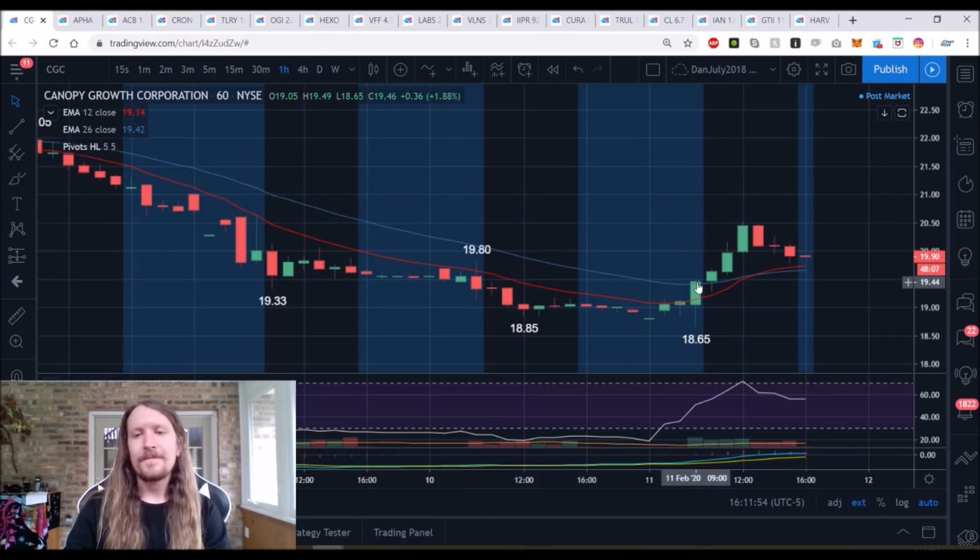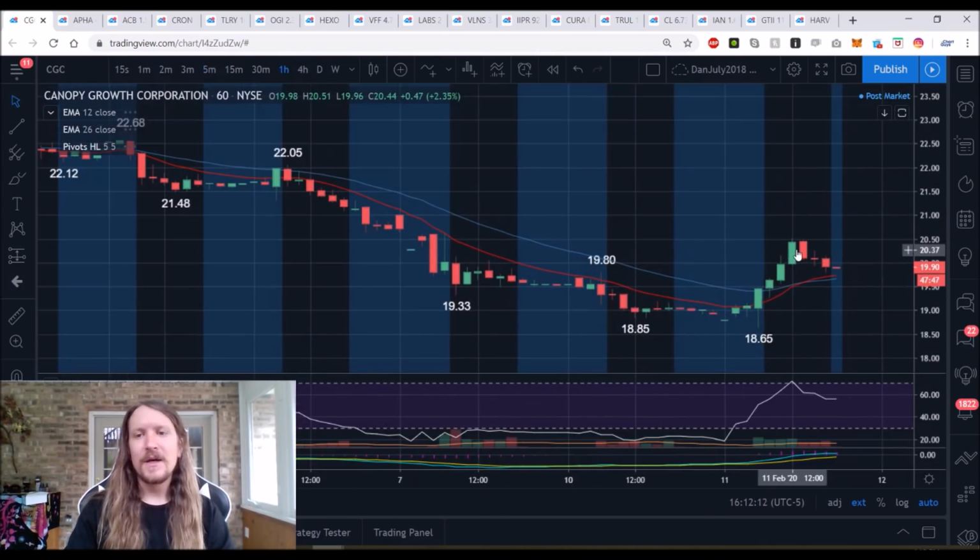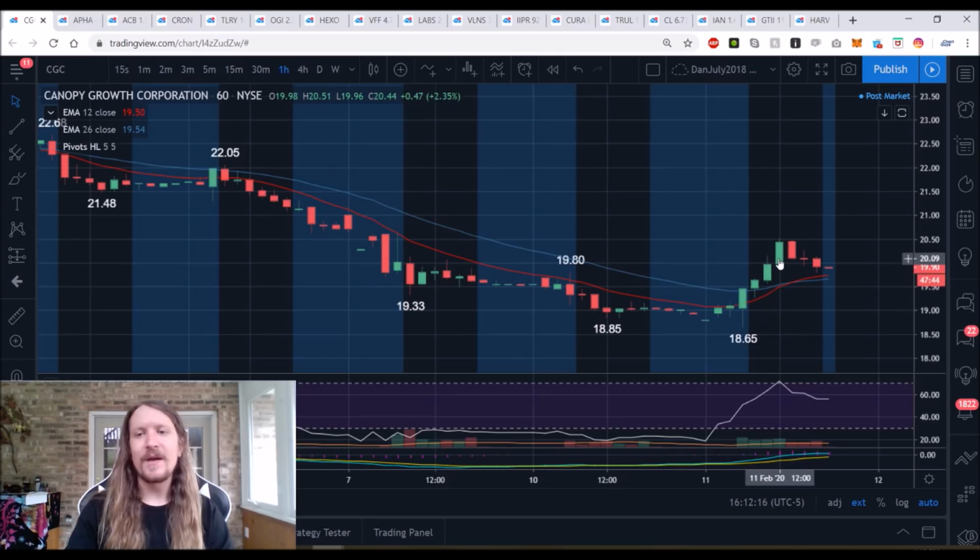I then was going to add a second position in the low $18 range if we kept dropping to those levels. We didn't. The bounce got underway. I sold half of my position in the 19.30s to allow for very comfortable riding of the second half of the position, and then I exited the full position knowing that we had not changed the hourly trend. When you're this extended on the hourly time frame and you bounce almost 10% from the low of the day and you don't change the hourly trend yet, you know to be patiently waiting because an hourly higher low and trend change has to take place.